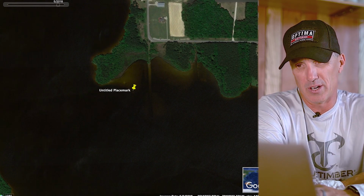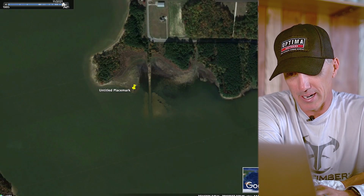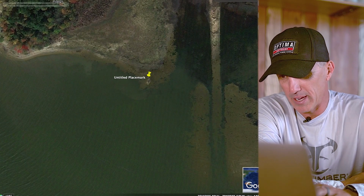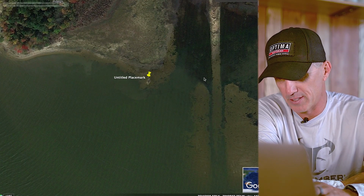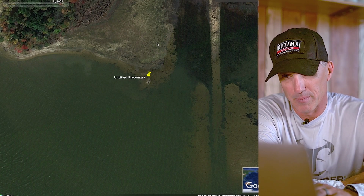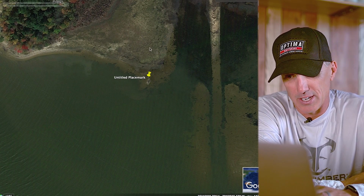So I marked a few areas here and I'm going to show you why I marked them. This spot right here, if I was to zoom in on it, the drawing card for me is I've got a really nice road bed here. Super nice road bed. It's going to house fish. You got grass everywhere it looks like. And I'm assuming y'all's water's up to a normal level. This is all going to be grass right up here.